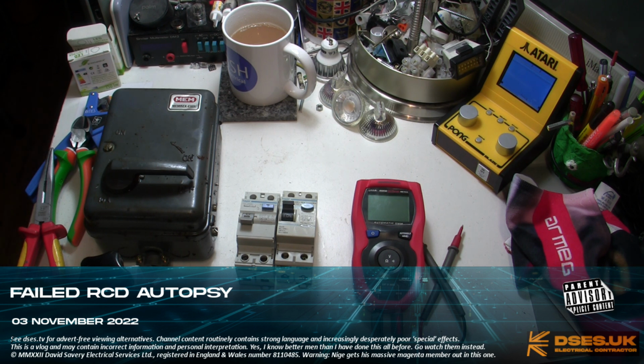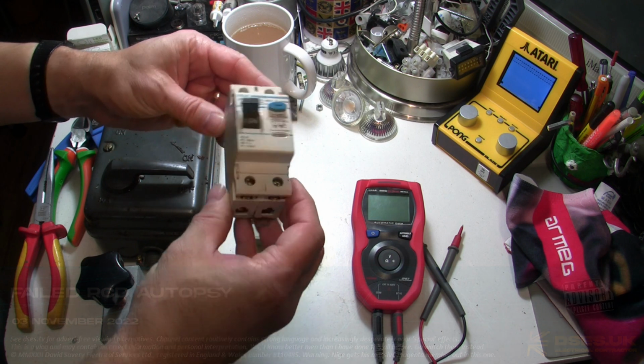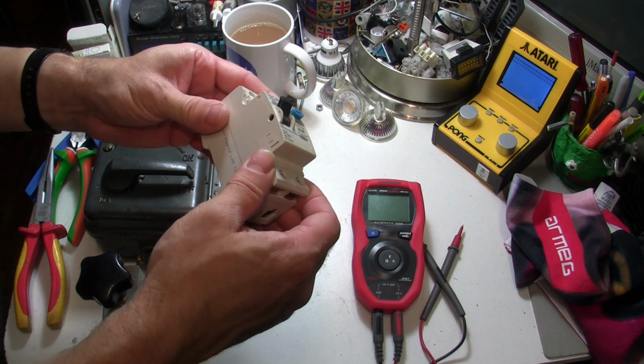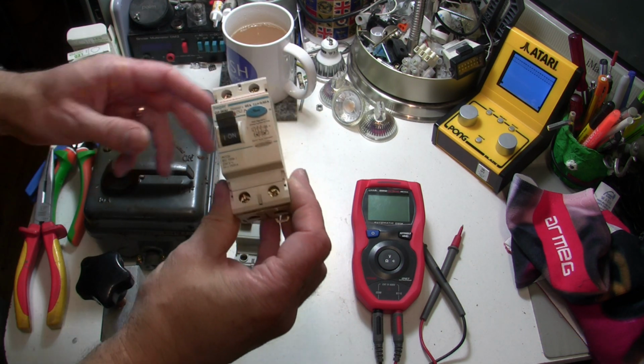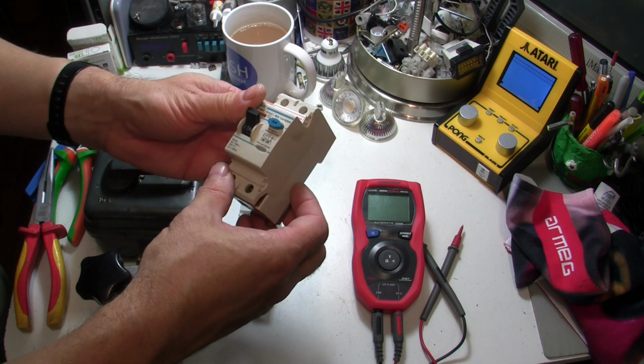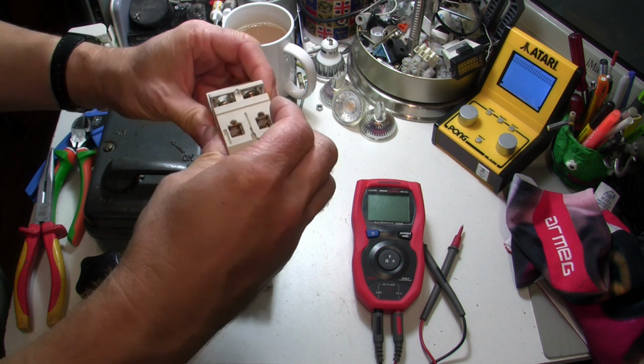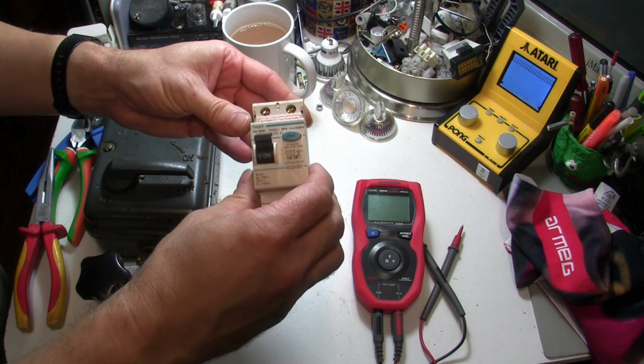Well, I was just a bit bored on this fine autumn Sunday morning, so I thought I'd have a bit of a breakdown of this broken down residual current device, or RCD, otherwise known as a GFCI to our American cousins, a ground fault circuit interrupter, which to me makes a better nomenclature than perhaps RCD, but never mind.